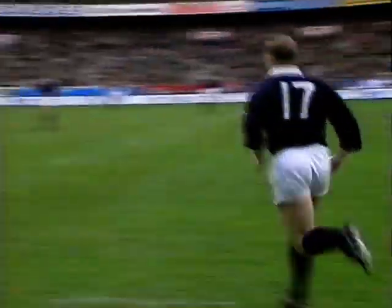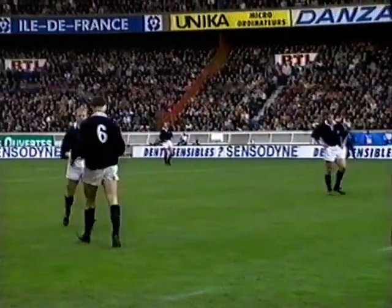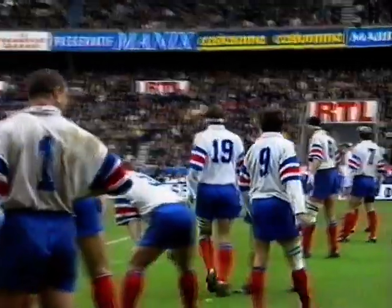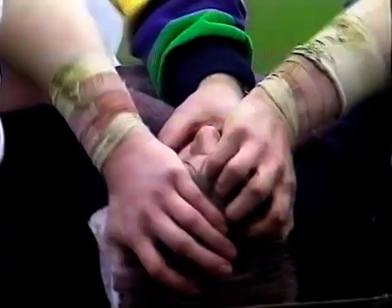All of Mireside will be delighted to see this big fella coming on. Duncan Hodge, who gets his first cap. There's a Watsonian sitting beside me here, jumping up with joy. Duncan Hodge, who scored 254 Premiership points in 14 games this season, and a great deal of sympathy all round the ground as Craig Chalmers leaves the field.